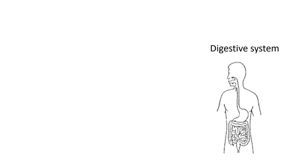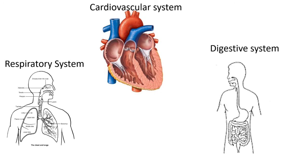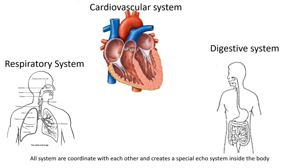Introduction. A lot of systems are present in the human body, like the digestive system, whose task is digestion, the respiratory system, which is respiration, and the cardiovascular system, which is circulation of the blood in the whole body. All systems coordinate with each other and create a special ecosystem inside the body.